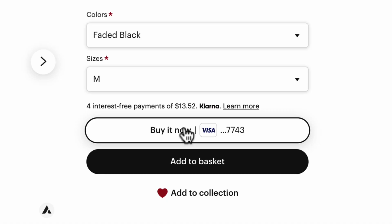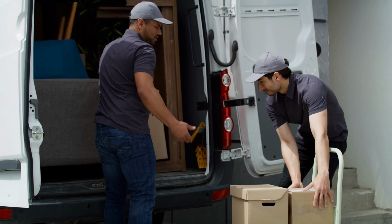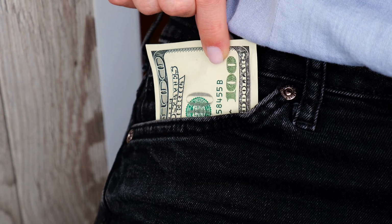And anytime a purchase is made for one of our products on Etsy, Printify will automatically get notified and ship out that product to the customer on our behalf, which is when we make a sale and pocket the profit. And right now, I'm going to show you exactly how to set up your own successful print-on-demand business in only 15 minutes, all thanks to the help of AI.